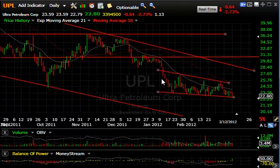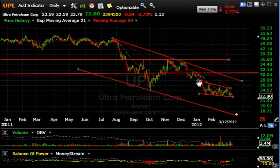UPL down another 64 cents, almost 3%, with 3.4 million traded. It's just making lower lows every day. The stock could roll over. If it breaks out of this to the downside, look for a thrust down to 18.19.